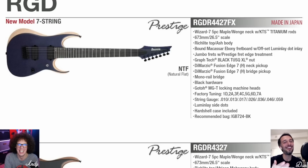Well, that's basically an RGD guitar with a reversed headstock. And it's the successor of another very similar guitar that debuted in early 2020 and featured a Richlight top. So, Andy, you know Richlight from what? From the Big G.